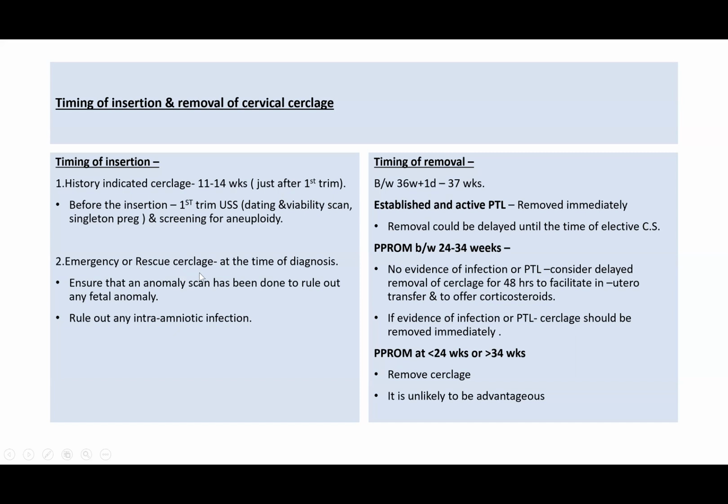For emergency or rescue CERCLAGE, it is done at the time of diagnosis. We have to ensure that anomaly scan has been done to rule out any fetal anomaly. Also, we need to rule out any intra-amniotic infection. And if needed, women may be offered blood test to check for the white cell count or the C-reactive protein.